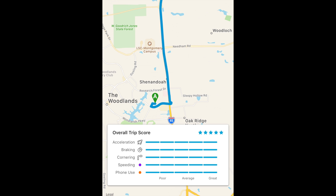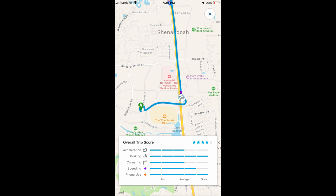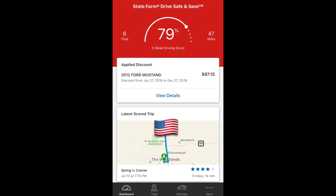Like I said, it's very lenient, taking corners hard, speeding just a little bit, but it doesn't detect it. But one thing is I had to speed up today, and I was going around a corner. I punched it, and the cornering brought it down just a little bit. I barely sped, and the acceleration, I got deducted points for that. So as you can see right there, 4 out of 5.